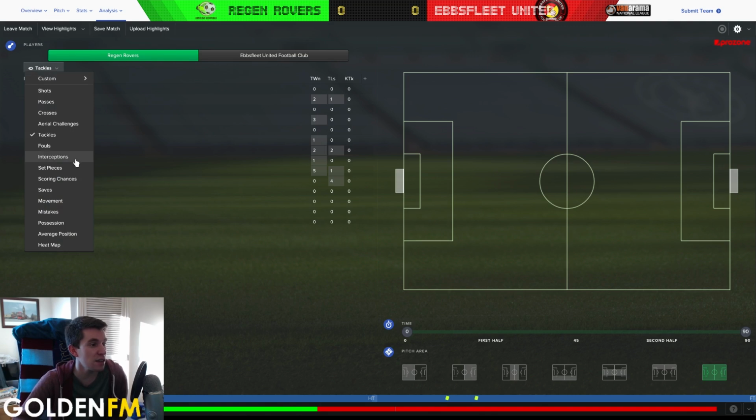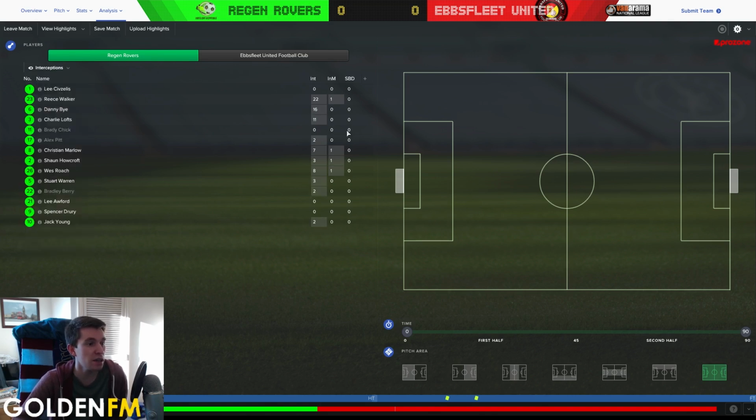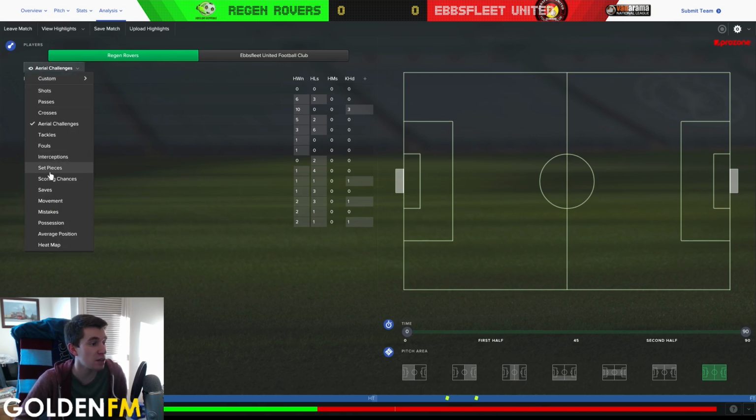If we look at things like interceptions, though, you can see why Danny Bye tends to get a good rating. Although Walker actually made more interceptions in this match. In previous ones I've looked at, Danny Bye has an insane number of interceptions. Aerial challenges, headers: 1, Danny Bye 10. He is really important. He also made 3 key headers, which is also very important when you think about it.